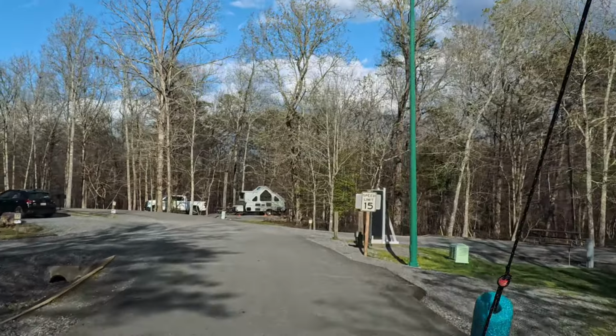But yeah, the sites are all pretty nice. I mean, you have to level because this is Alabama, right by the Appalachians. It's in the hills, which is cool. It's really hard to find a level spot, so you're going to have to do some leveling, but they made it easy for you to level. Yeah, nice tent sites.